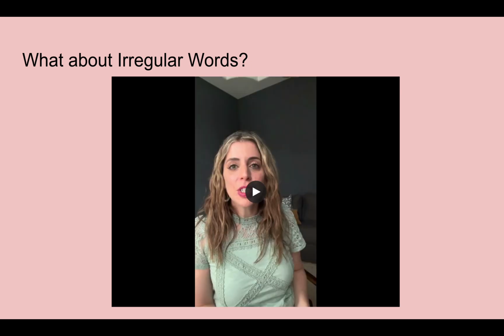So what about mapping irregular words? The mapping process works for irregular words as well, and this video here will provide a short tutorial on how this process works and how you can teach mapping for irregular words.